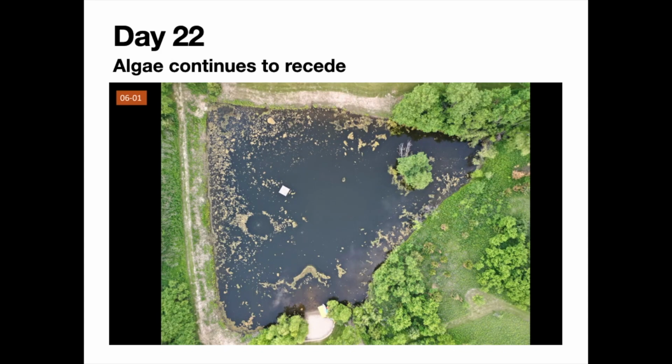By day 22, the algae continues to recede, and the interesting thing here is that as you go out and visit a pond that's actually going through this process day by day, you will see it start to, for no better word, magically seem to disappear. Again, it's not disappearing, it's just breaking apart and it's sinking out of the water column.